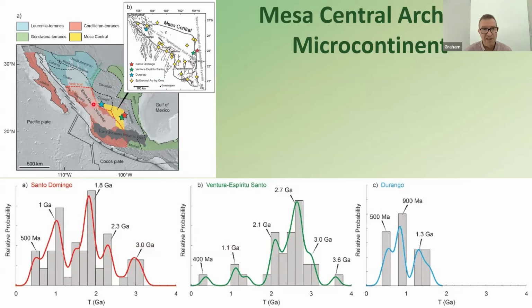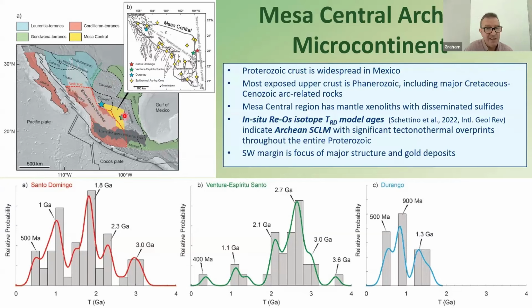This is the only place in Mexico where this quality of data actually exists. So you've got to ask yourself, is it likely to be just serendipitously the only Archean block that gets detected? I would say that's extremely unlikely, and that Archean lithosphere and old blocks of Archean lithosphere are strewn all the way through here.